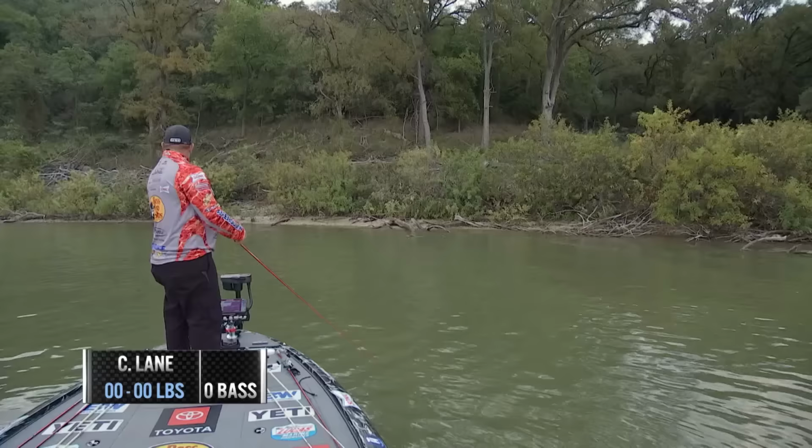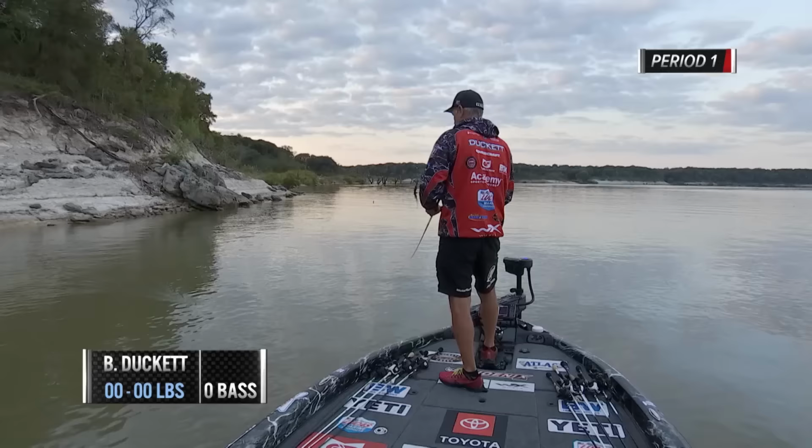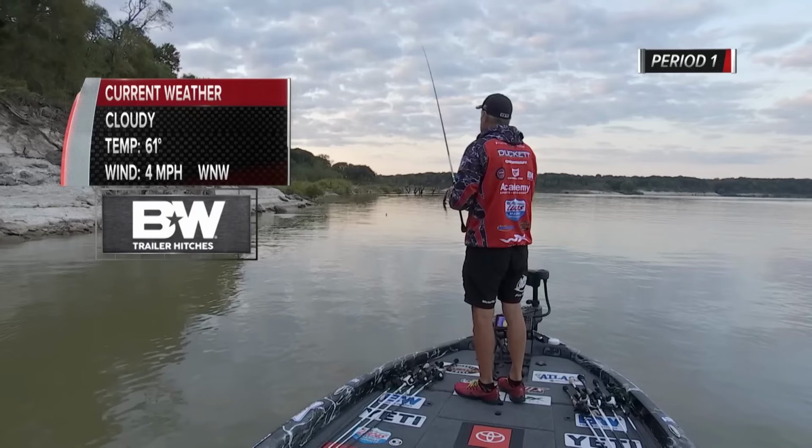From what I can see of the watercolor, these fish are gonna be shallow. Find out if there's any bass that live up here. It's really amazing how stained it is. It's like springtime stained. May have had some pretty big rains recently.